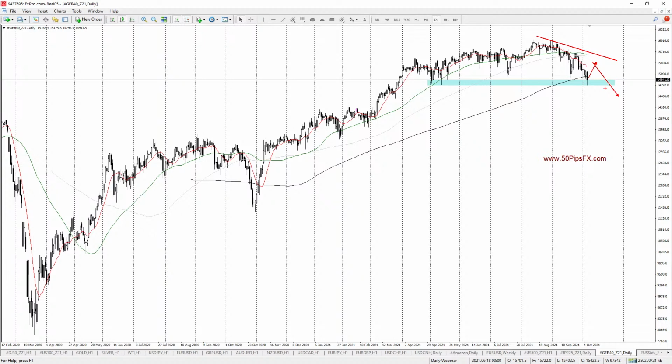I'll get to it. I'm just taking the long road. So you have to be careful here. But what's important is that you don't want to fight the flow if we break these supports, because that's when you have the risk of these things really flushing. Okay.